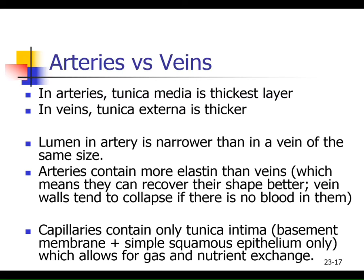Gas exchange. Where else do we have gas exchange? In the alveoli, in the air sacs. What kind of epithelium is found in both? Simple squamous, right? So it starts to all make sense. This histology thing starts to make sense. So we have simple squamous epithelium wherever there is gas exchange, in the alveoli of the lung and in the capillaries where gas exchange is happening. Very, very delicate, very, very thin.